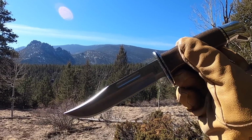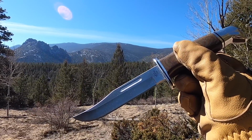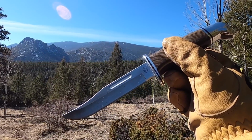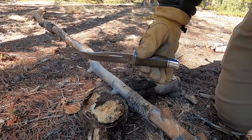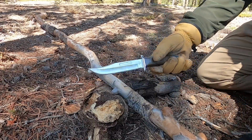Next up is a redux on an amazing iconic tool that's been around for decades, and it's the Buck 119 Pro. Now, the Pro series is an S35VN blade, which is a phenomenal steel. I love it. And Buck knows how to do steels and heat treats. I've never seen a steel that I was not happy with through the heat treat process from Buck.